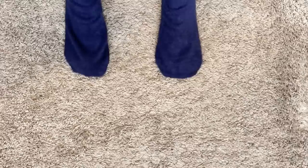I wear a size 7 in boys, so if you have a foot that's bigger than that or thicker than mine, then they might not be so loose. But I do have really, really skinny feet.